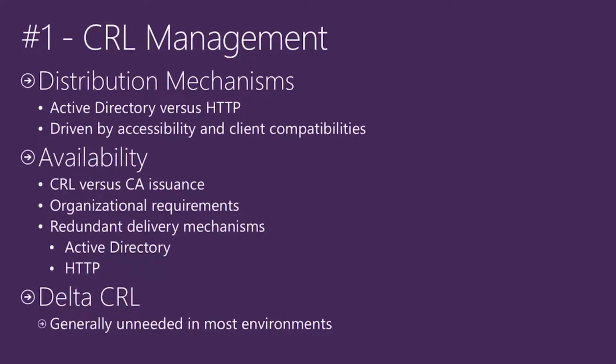Now the other one. How many people use Delta CRLs? Show of hands. Okay, and look, about 7 or 8. That's where I would like to see things. We'll talk a little bit more about Delta CRLs later on. For most environments, and this is a generalization, I hate generalizations, but I have to make them sometimes, Delta CRLs are generally unnecessary for most environments.